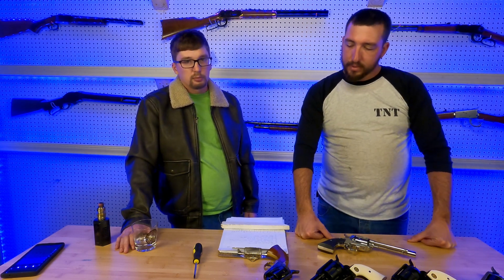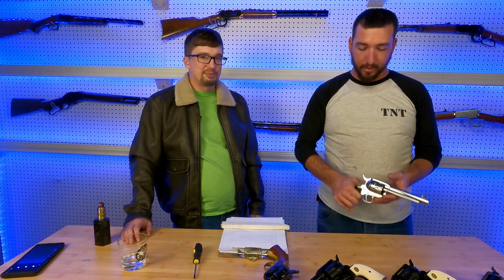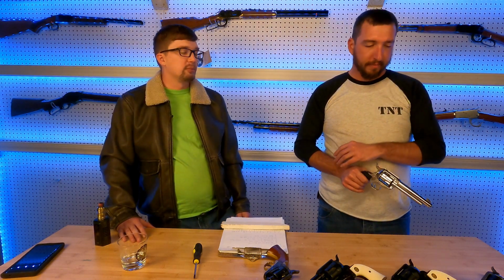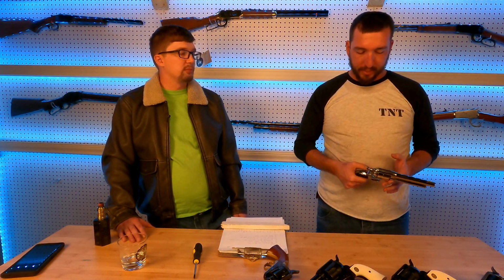We gave this one a 4.2 out of 5, which is pretty high, but I think spot on. So next up, we've got reliability. What to say? It's a revolver. You load it, you shoot it. Some revolvers are sensitive if you like to fan them. This one apparently isn't, because it's been great every time we've taken it out.